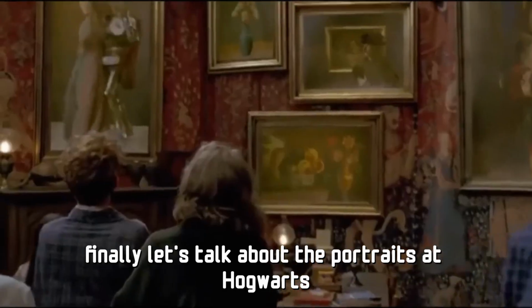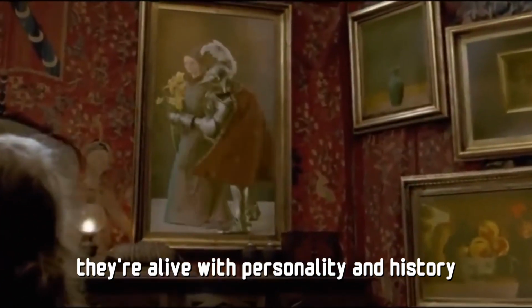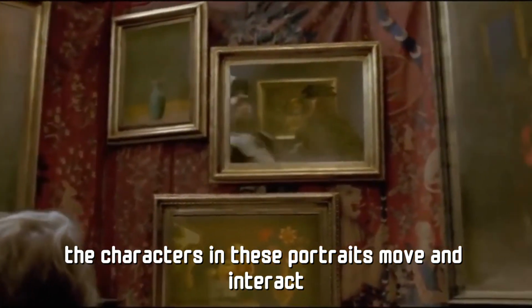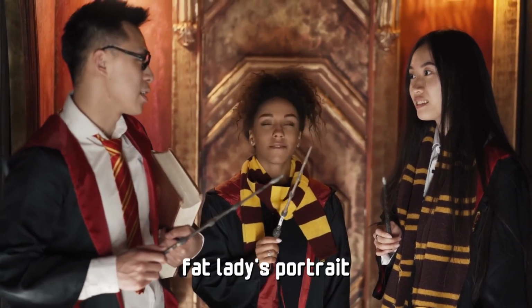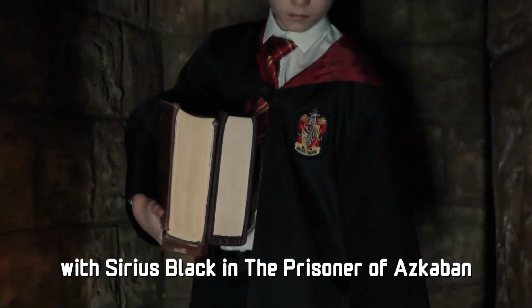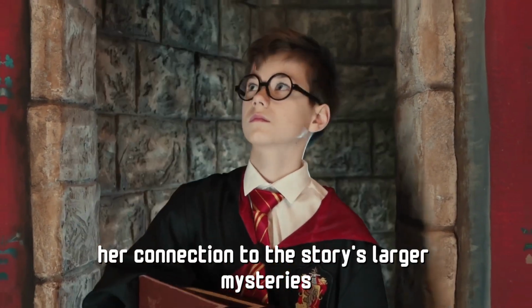Finally, let's talk about the portraits at Hogwarts. These aren't just static images. They're alive with personality and history. The characters in these portraits move and interact, sometimes depicting famous wizards and witches or hinting at deeper lore. For instance, the Fat Lady's portrait doesn't just serve as the entrance to Gryffindor Tower. Her interaction with Sirius Black in The Prisoner of Azkaban hints at her connection to the story's larger mysteries.